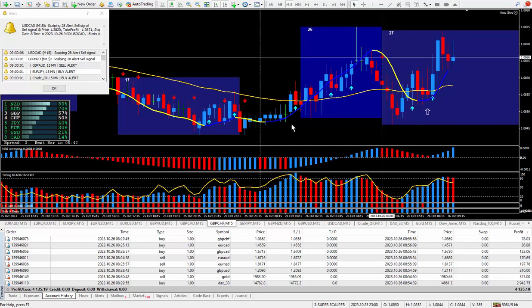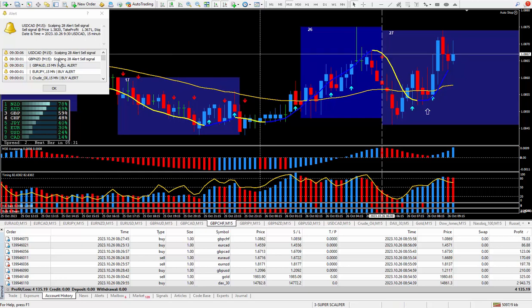Once the signal comes, either arrow or the moving scalper, you'll get an audio alert, and of course you'll get this pop-up box suggesting if it's scalping. Right here it says scalping, or the arrows is part of this buy and sell alerts.